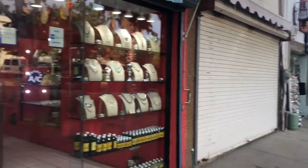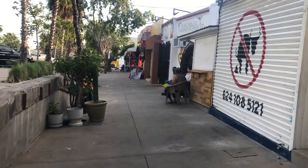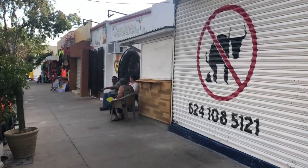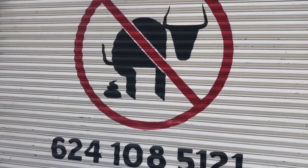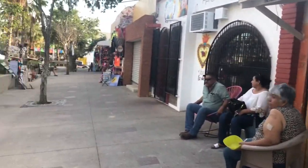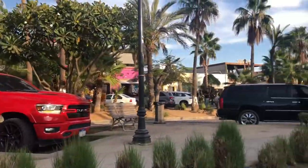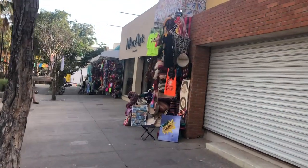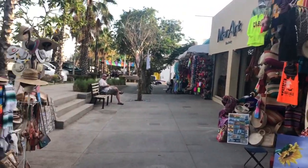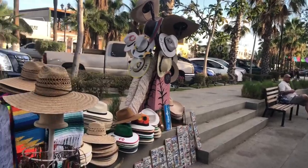But so far, I mean, it's pretty bare. We're the only ship in port currently today. But I got told they have two the next day and then three the next day after that. Amazing tours. Okay. Hoping to find a location where they have more small mom and pops.